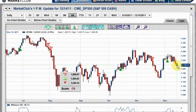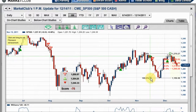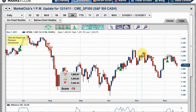But we derived this 1200 level based on our Fibonacci tool, and we just simply went from the highs down to the lows, and you can see it just came in right around 1200. That's a 61.8% correction. So I think that's something we're looking for right now.